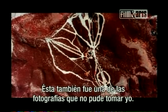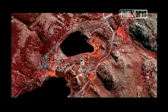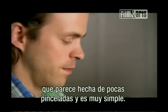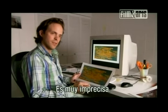And this was also one of the photographs that I couldn't take myself because it's clearly an aerial photograph. Still, though, very abstract, and it's very precise, like a satellite photograph. On the other hand, you have Rügen, which is really just like a very few brushstrokes and very simple. Just gives you an illusion or an idea of how it could look, so it's very imprecise.